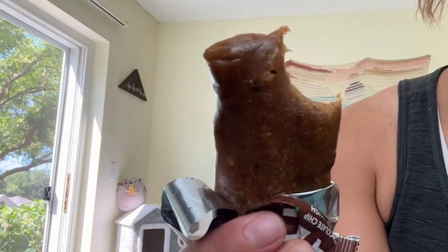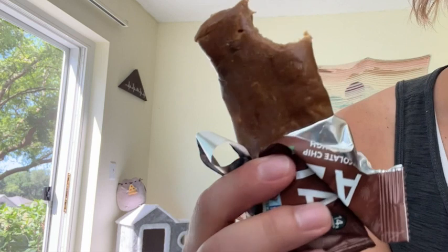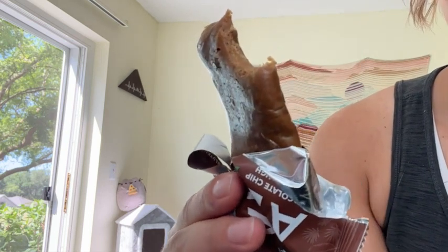What I really love about ALOHA protein bars is that it's plant-based protein and it's 14 grams, which is awesome, but also they keep the ingredients fairly simple that I can actually understand what the items are on the ingredient list. So I love that. I love that it's a plant-based option and their flavors are so yummy. This chocolate chip cookie dough flavor is super good.